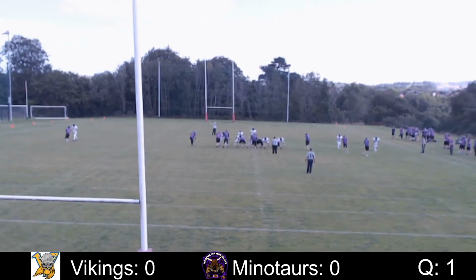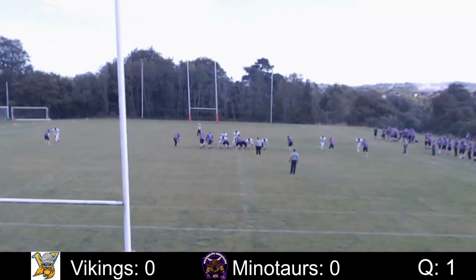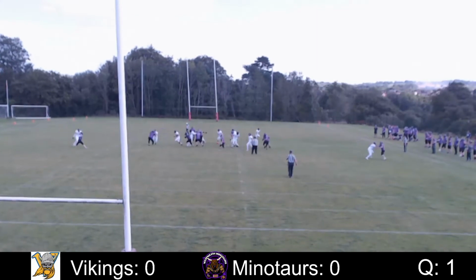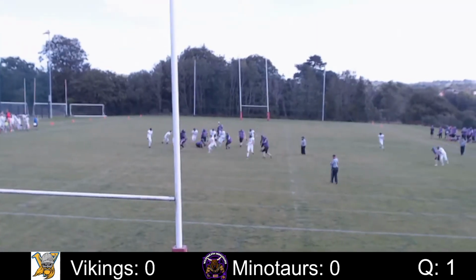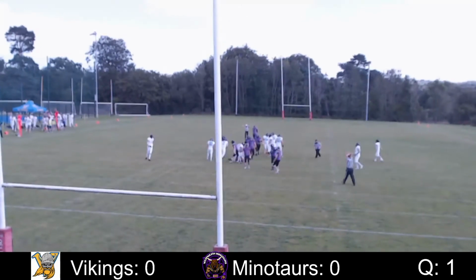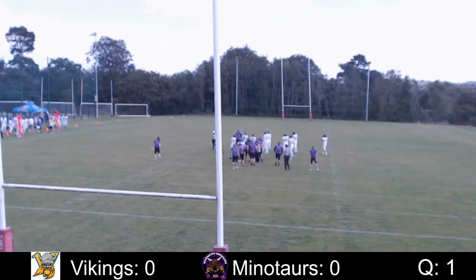Adam Mahoney looking to make up for a fumble there on the first drive. Minotaurs with 8 in the box. Good running here from Aiden. Great cuts. Good running. Good reading the blocks here. Aiden still going, breaking tackles. Boy. Great blocks. Good running from Aiden there. He's come into his own the last few games. He has come into his own. Leading the league in rushing touchdowns this season.